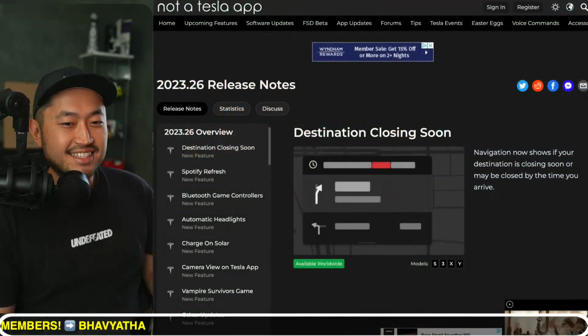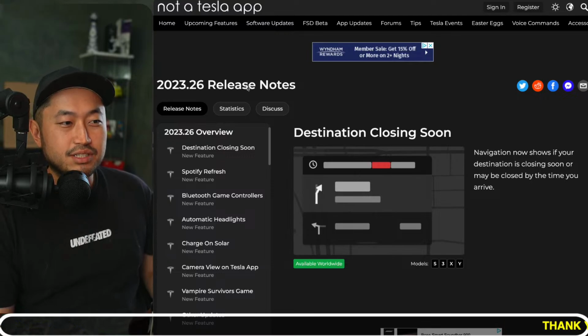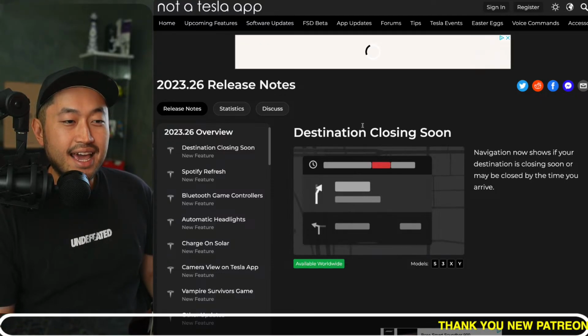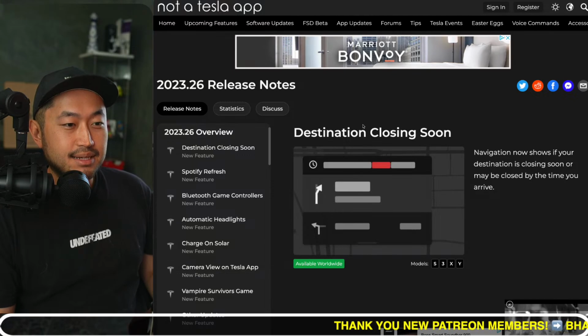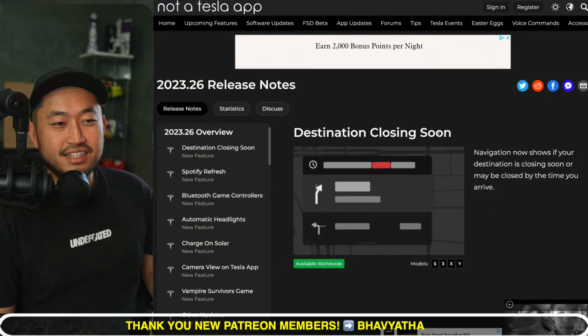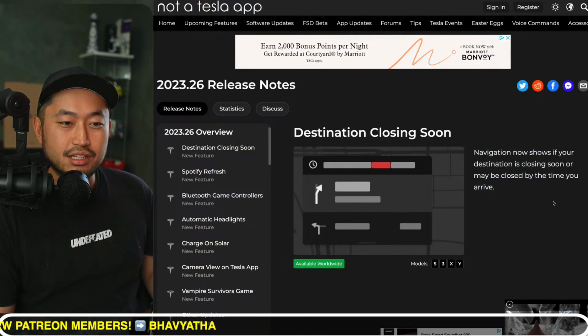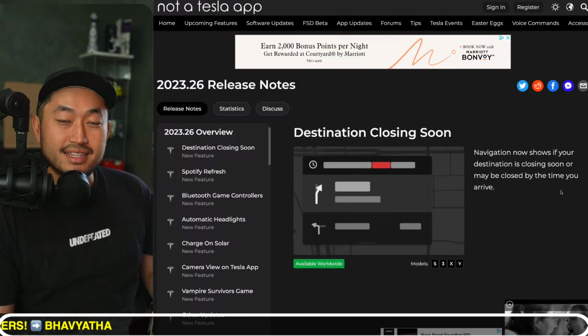And so let us take a look at this. Shout out to Not a Tesla App for the 2023.26 release notes. It seems like this release has started to roll out, and it seems like a lot of cool features are in this. So this first one is destination closing soon. Quote, navigation now shows if your destination is closing soon or may be closed by the time you arrive.